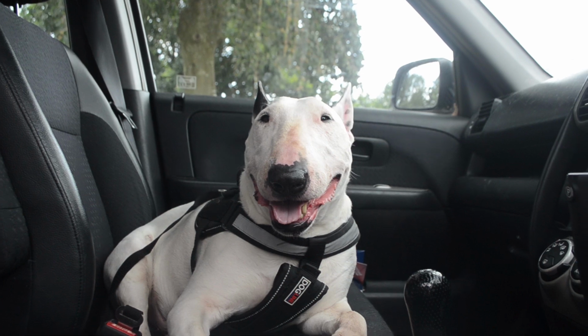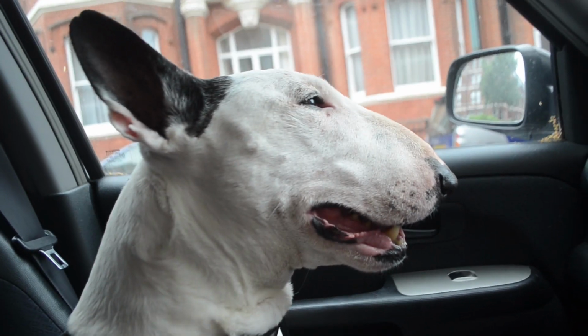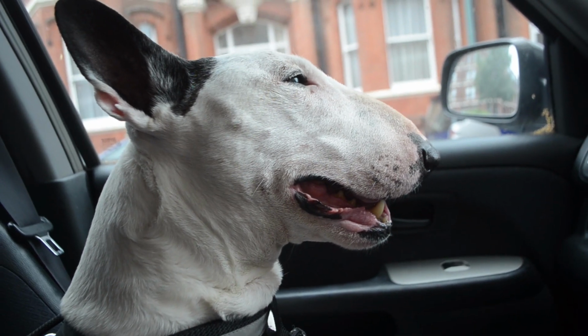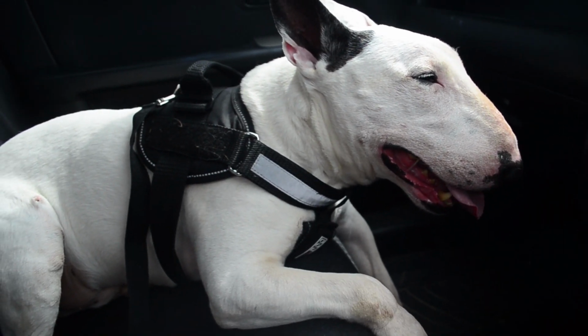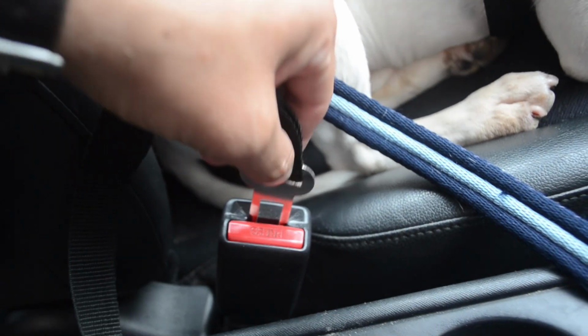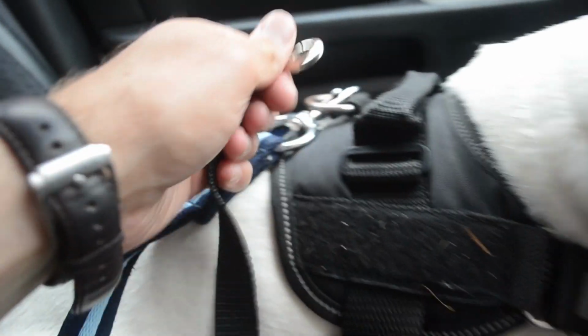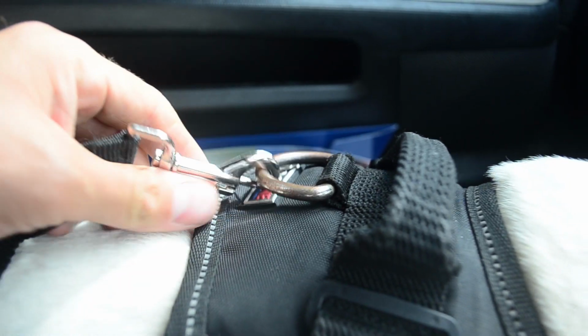You gotta keep your dog safe in the car. It's no fun if you're driving along and all of a sudden you hit the brakes and your dog goes flying across the car. Not to mention, it's quite dangerous for them. This is a very basic seatbelt which you can buy in any pet store or online. It buckles to Rocky's harness. Ta-da! Now Rocky is just like me with a seatbelt.